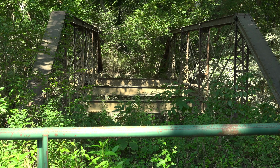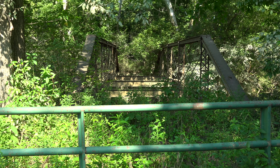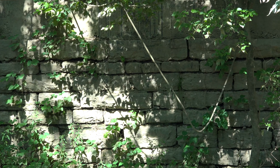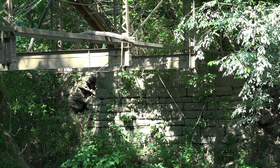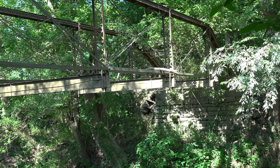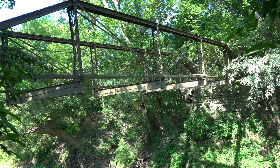Once used for daily traffic by hundreds of people in the area, the bridge has been abandoned for at least 20 years and is now overgrown with vegetation. It doesn't look like there's anyone interested in saving this old bridge, so there's a pretty good chance that 100 years from now, it will have collapsed into the creek below, slowly dissolving into the earth.